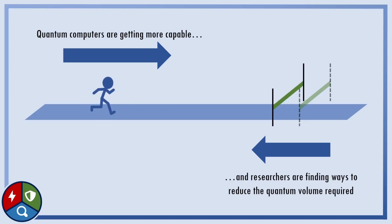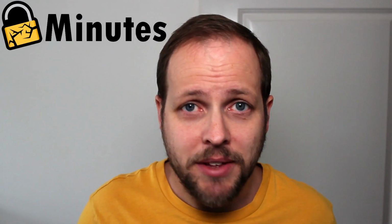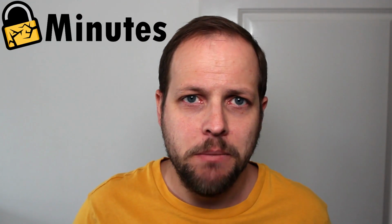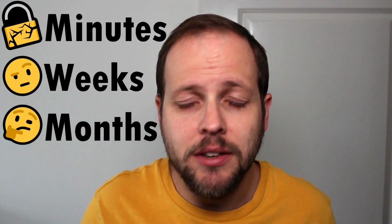When will these two factors collide to actually break our current crypto systems? Well, that's anyone's guess, and it's not as simple as this graphic suggests. There's no definitive finish line because that depends on how we define whether a given crypto system is broken or not. I think we'd all agree that if an attacker can crack a given algorithm in a few minutes, then that'd be considered broken. But what if it took several weeks, or a few months, or a couple of years?